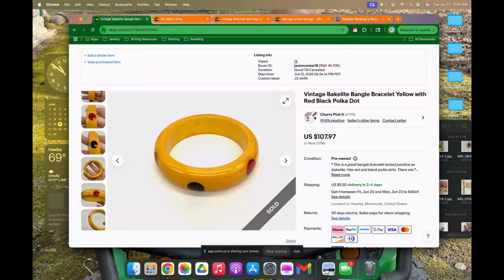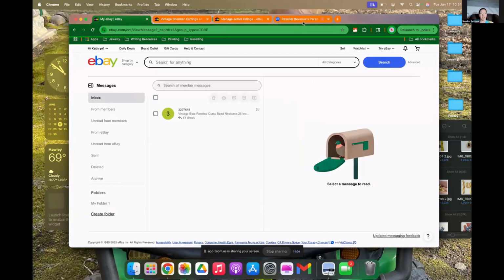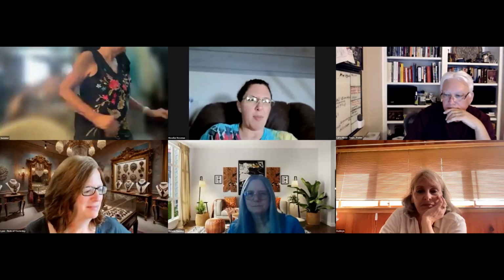Nice job. Yeah, good job. Do you know what the keyword for those is? Injection. Those are injection Bakelite bangles. Oh, good to know. I didn't have that in there. Yeah, a lot of people don't, but I think it helps if they sit for a while to have injection Bakelite in the listing. But yes, the polka dot ones are good.